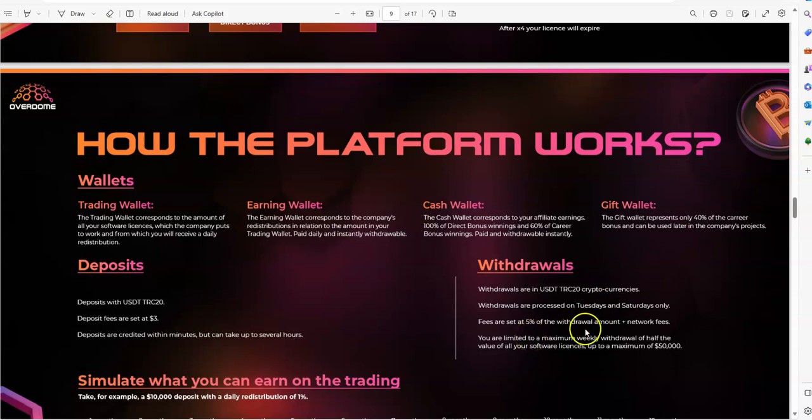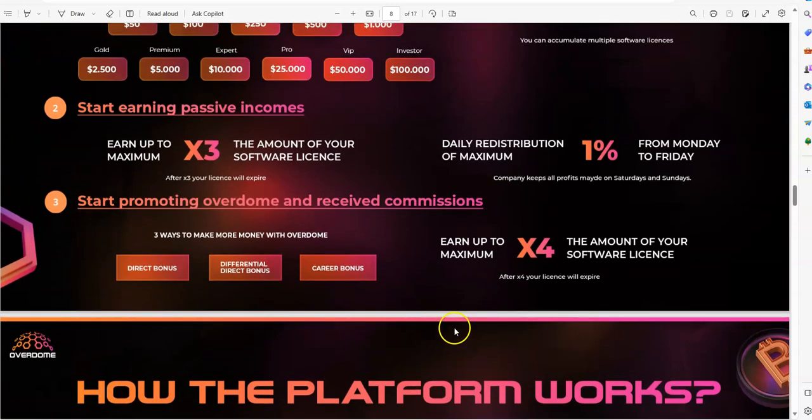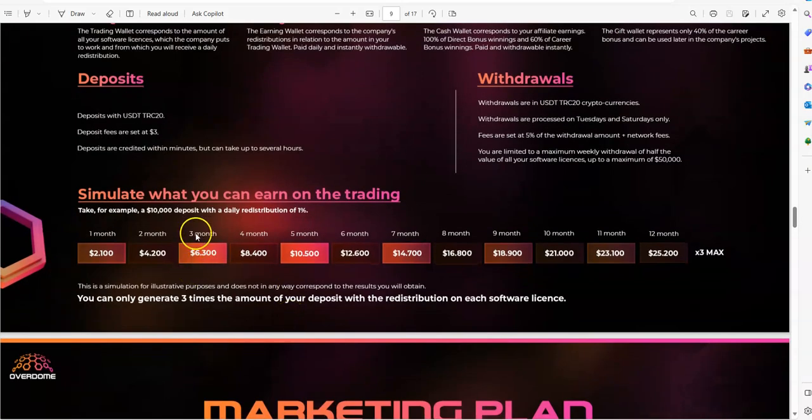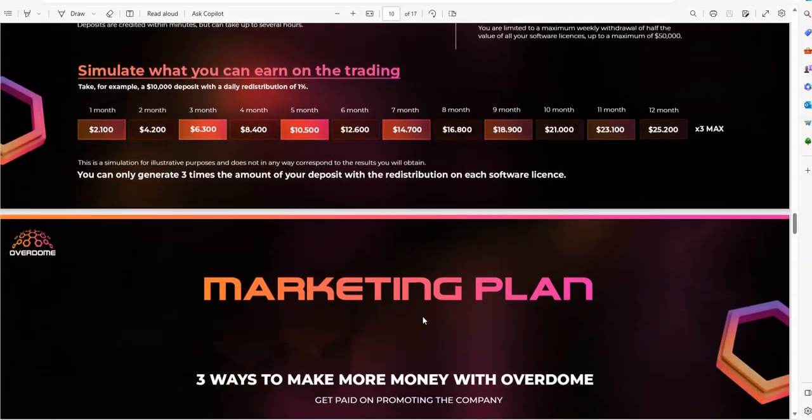Fees are set at 5% of the withdrawal amount plus network fees. And you're limited to a maximum weekly of up to $50,000, because $50,000 is half of this $100,000. That's where they got that number from. So what can you earn on trading? For example, you have a $10,000 deposit and you're making 1% a day. You can see the breakdown of it. You can only generate 3 times the amount of your deposit. Like I was saying earlier, $1,000 could be $3,000, $100,000 could be $300,000.